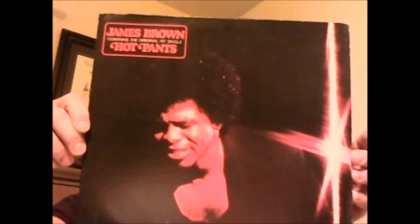Let's see what's going on with my computer. There we go. But yeah, this is a really good album. All the songs are cool. Blues and Pants, Can't Stand It, Escapism Part 1 and 2, and then Hot Pants. And it comes on the Polydor label, and this was the inner sleeve that comes with it.